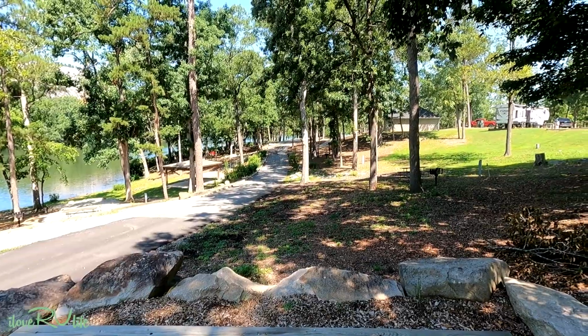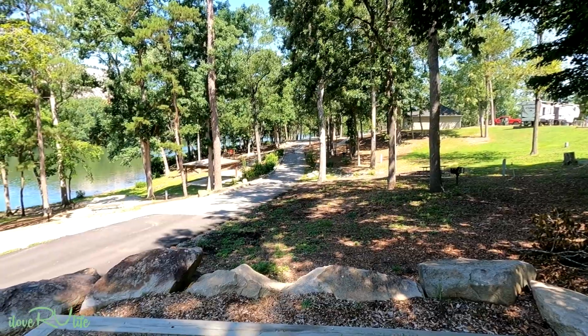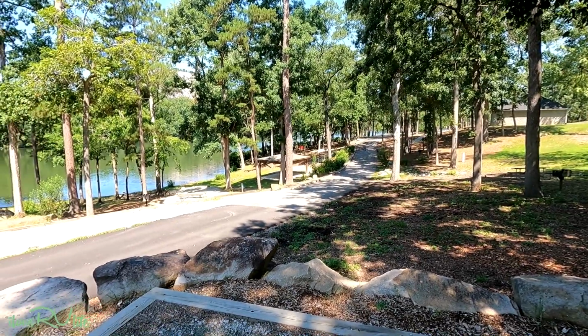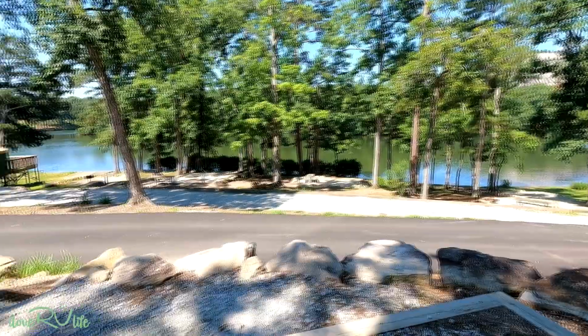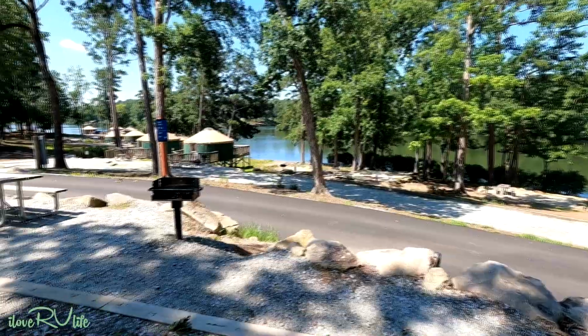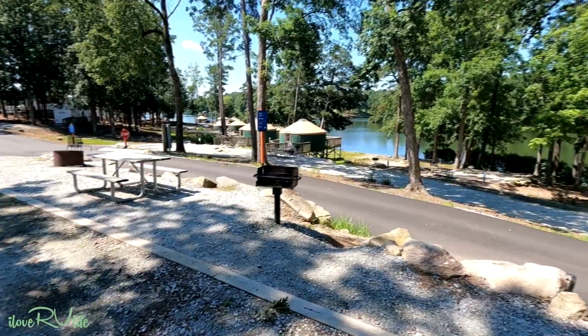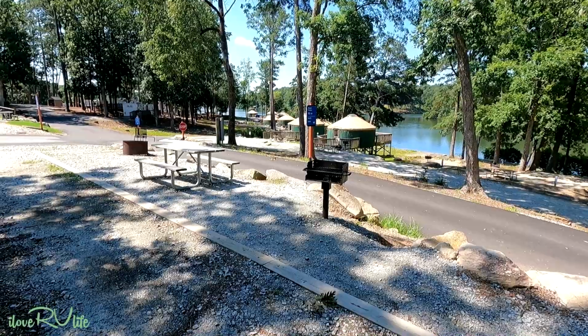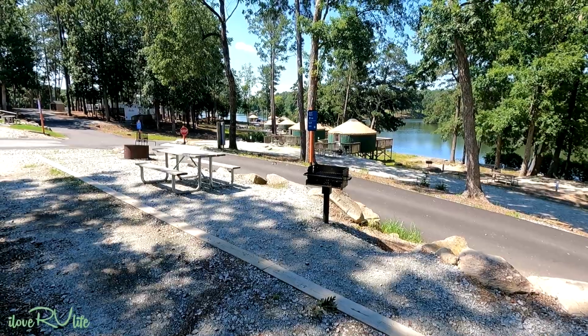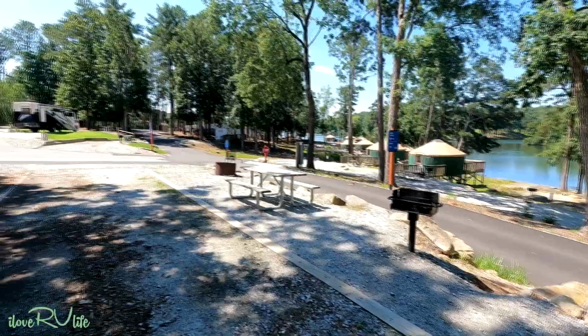And then again, you've got all these nice big bathhouses to be able to support all that. So pavilion covered areas that you can picnic in. And then I'll show you this. If you want to do the yurt thing, there's yurts that you can rent. And I've been inside those and they are quite fancy. There's the train again. And we'll ride down here.